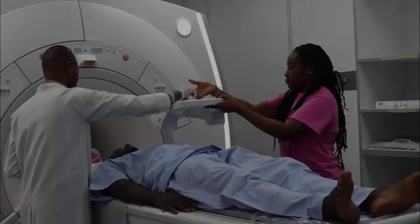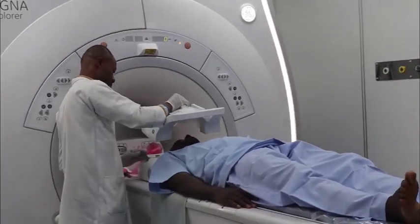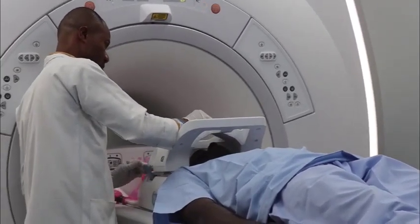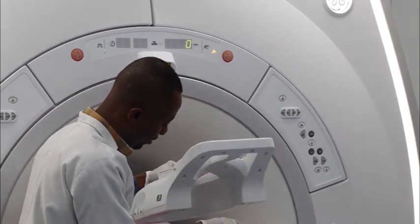This is the MRI suite where we carry out various MRI investigations. And what is MRI? Sometimes we may just be hearing MRI. What does it stand for? MRI stands for Magnetic Resonance Imaging. And what does it do?